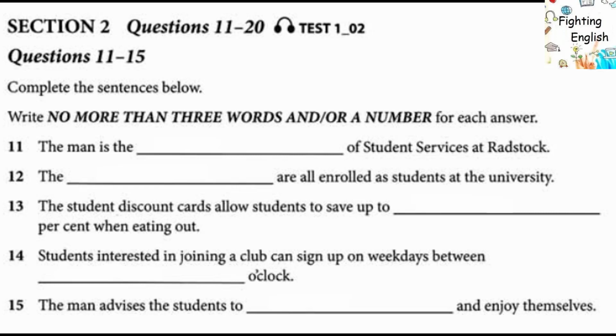Good morning, University of Radstock students, and thank you for coming out today. As some of you may already know, my name is Scott Barnes, and I am the director of the Student Services Office here at the university. I'm here today to give you some information about what Student Services has to offer you. To begin with, let me just say that I feel that our office will play an important role in the way that all of you will experience your time here at Radstock as students.